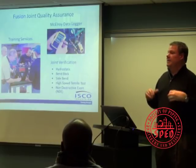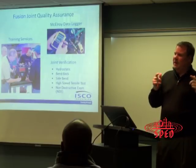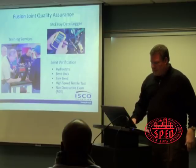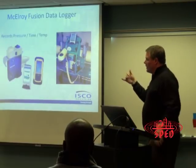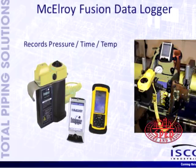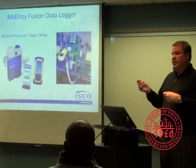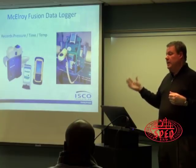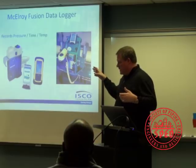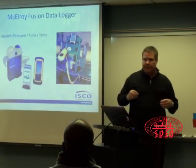They might scratch your head and say, you're my engineer and I like polyethylene from what you're telling me, but I don't know enough about it, I don't know the contractor. How do I know that I'm getting a good joint? So the McElroy data logger, it basically records pressure, temperature, and time it takes to make a butt fusion joint. And it puts it on a graph, and we can spit out every joint if you wanted to on paper. We can download it, give it to you once a day, once a week, whatever you're looking for. But it's not going to beep at you if you made a bad joint, but it is going to record the pressure, temperature, and time.